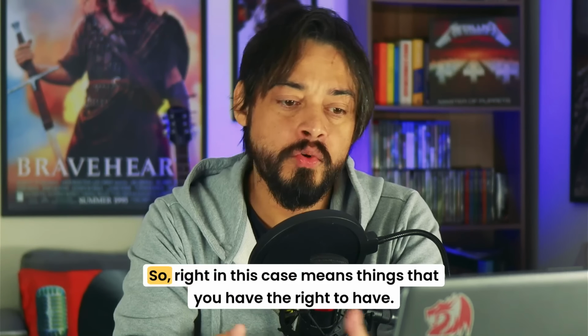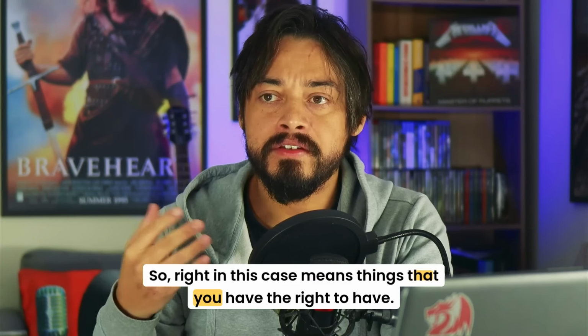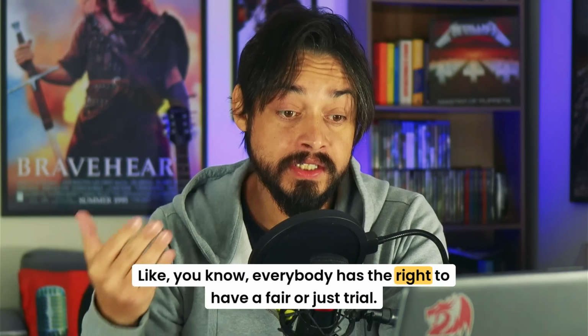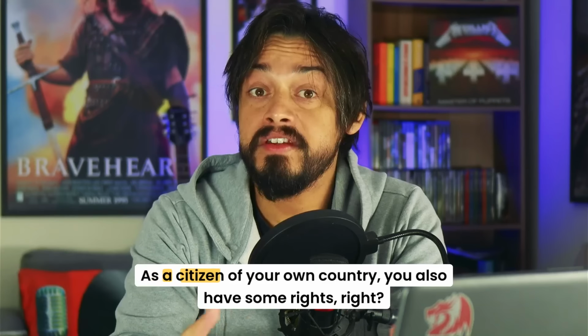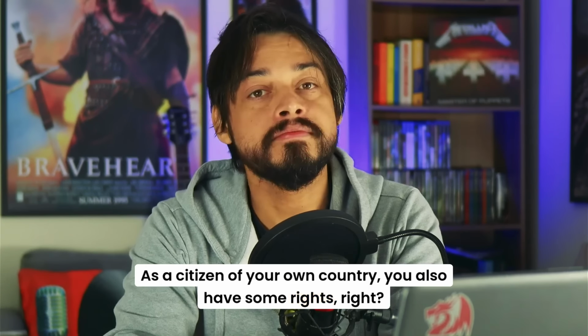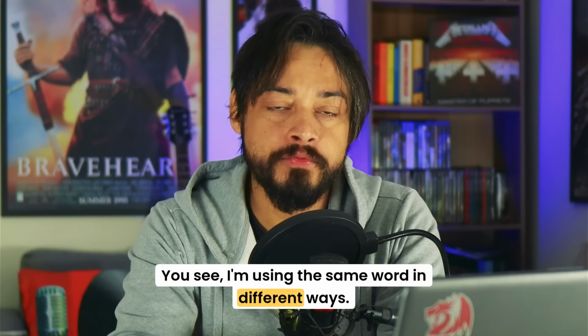You see? So right in this case means things that you have the right to have. Like, everybody has the right to have a fair or just trial. As a citizen of your own country, you also have some rights, right? You see, I'm using the same word in different ways.